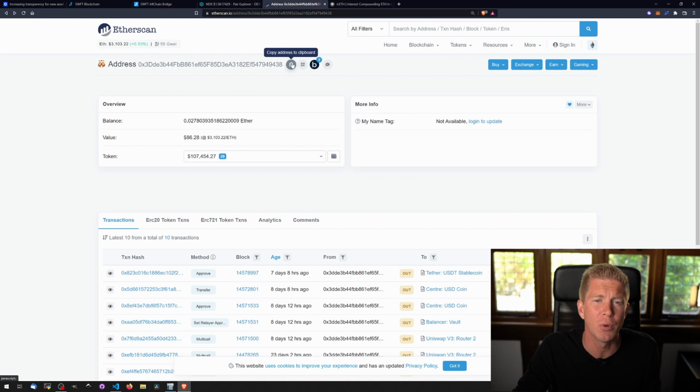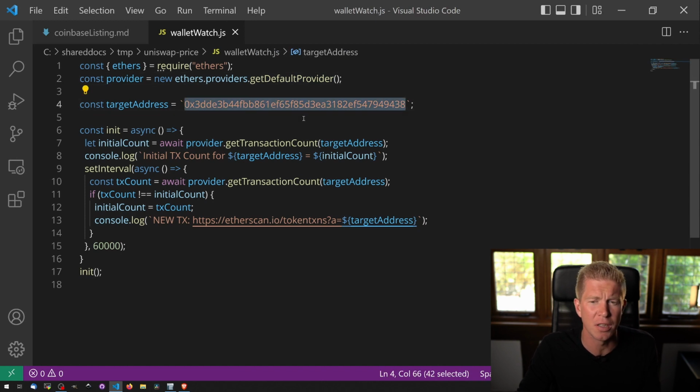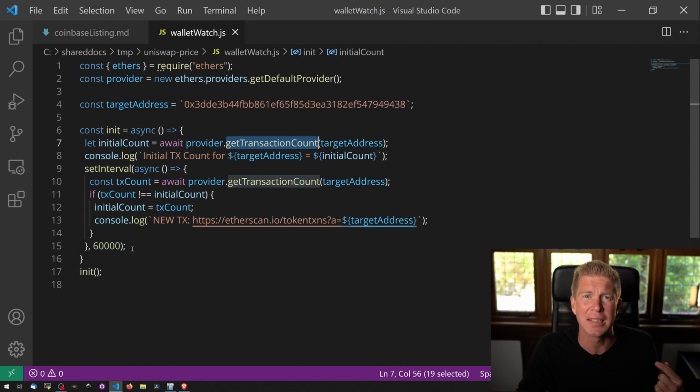Once we have some addresses that we want to look at, we can then monitor those addresses. You can do this on a number of different platforms. You can use DEX Tools or Nansen, I believe, or you can just write a simple script in Web3, or I'm using Ethers here. You can see we've got the target address here, which is the address that we want to monitor. We're then using the transaction count to find out how many transactions this wallet has done initially. And then every minute, we're just going to check that same count using the default provider to find out if there's a new transaction that wallet has taken out.